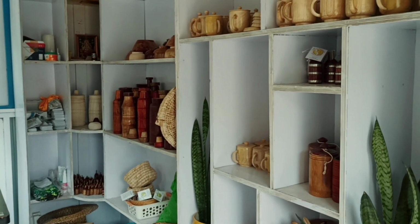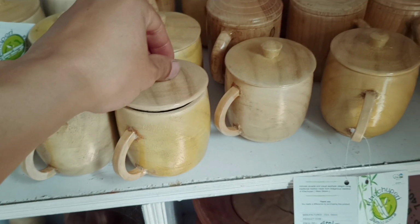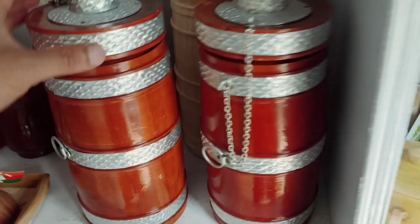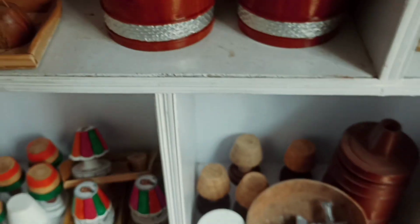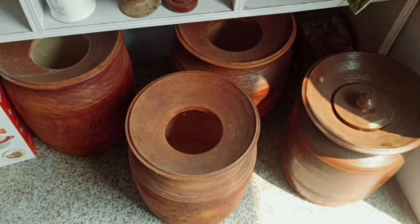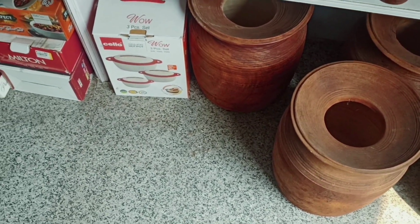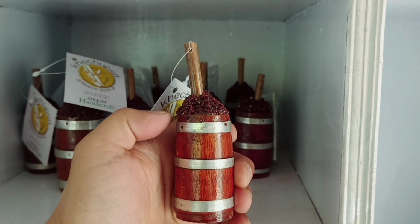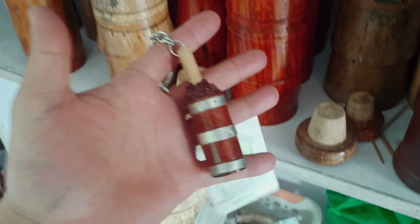This is called Dungro. See, cups made of wood. Really nice. See, nice, so nice. This is usually what we use to make yak butter. Nice keychains.